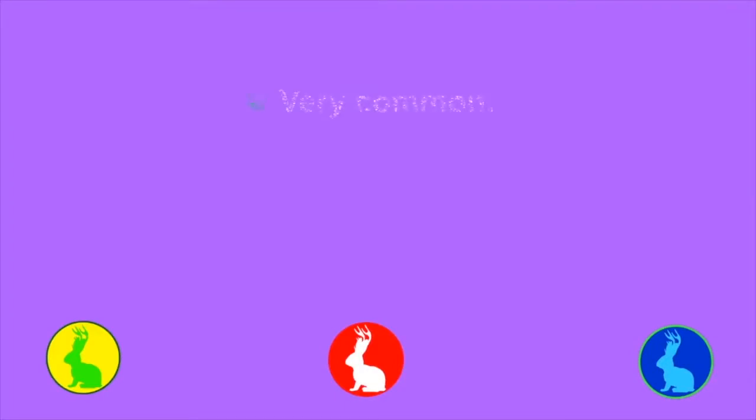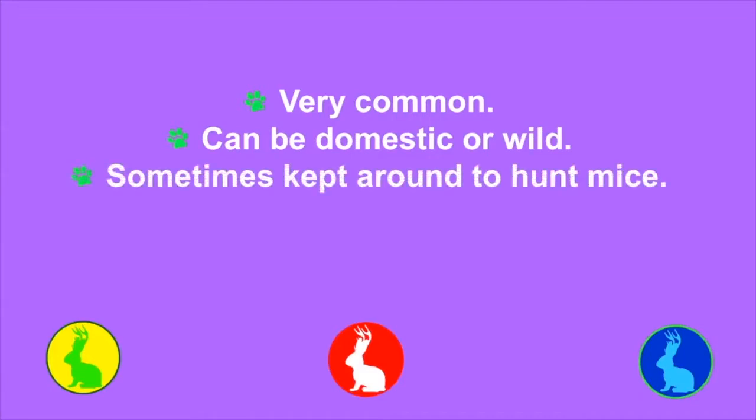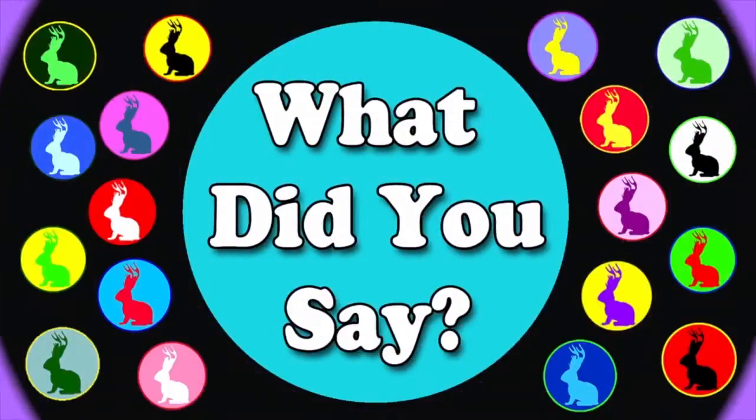This next animal is a very common animal. It can be found in the wild, but it is usually a pet. A lot of these animals are kept around because they like to hunt mice. But many of them in the United States are just kept for pets. This animal meows. And that should be all the clues that you need to say cat.